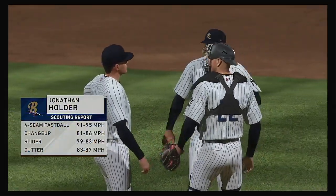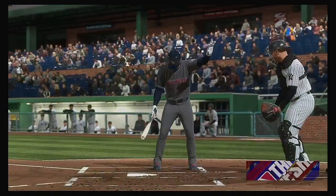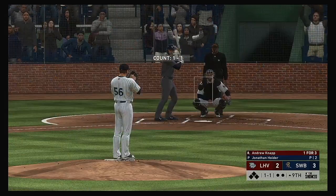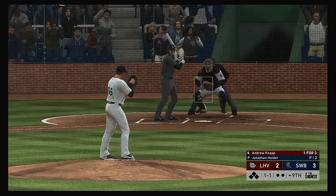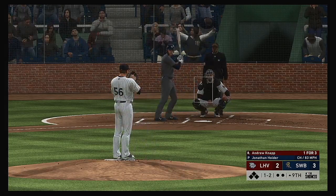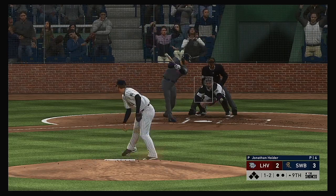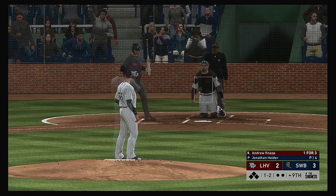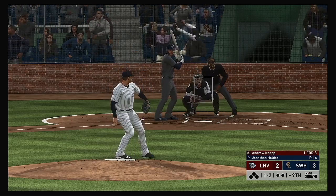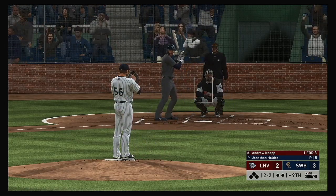Jonathan Holder takes the ball now in inning number 9, looking to close the door. Now in the box, Andrew Knapp is working on a 1-for-3 thus far. From the windup, the 1-1 pitch. A ball and two strikes now. Did a good job to shorten up and protect the plate, and he'll have another shot at it here. Just inside, not by much. It's 2-2.